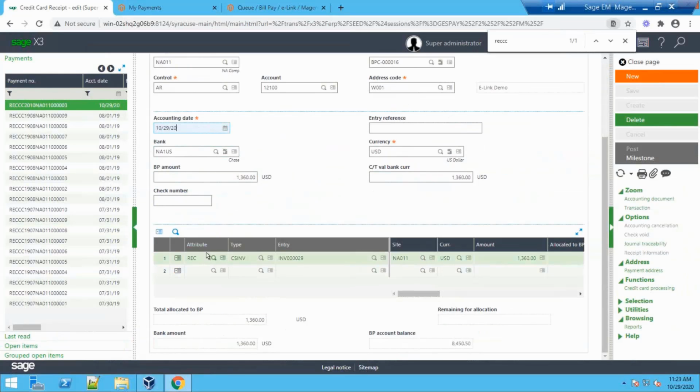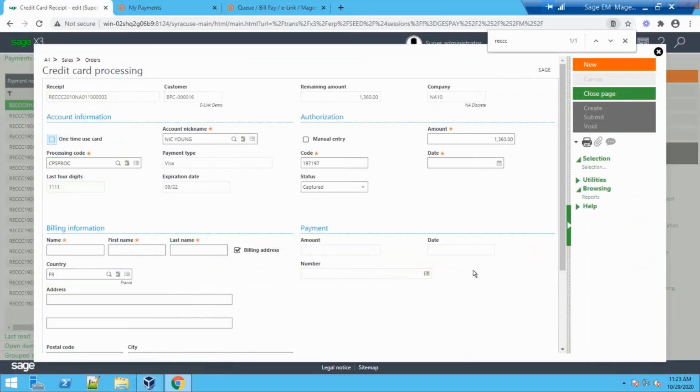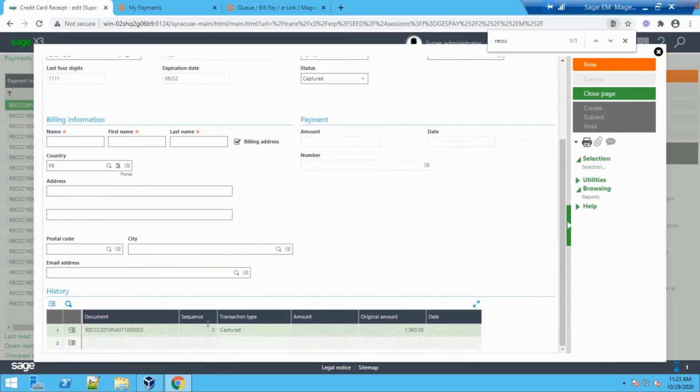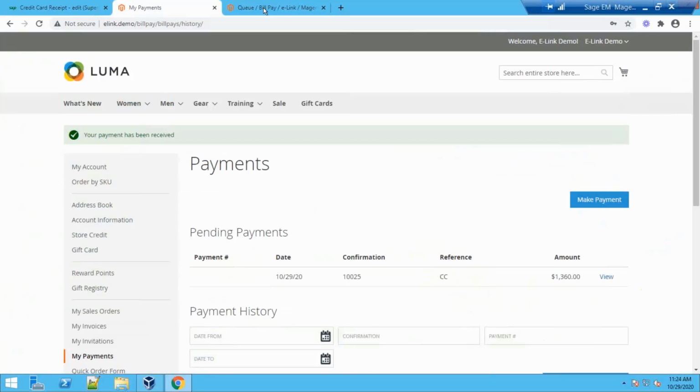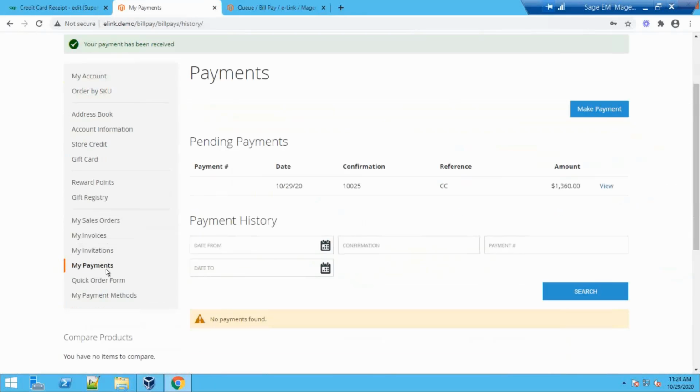We brought it in, and it's already applied to the invoices the customer selected online. So there's no manual entry as far as trying to figure out what they're trying to pay with the payment. It'll all come in automatically applied, and then all you have to do is basically post it. If we go to credit card processing, you can see down here we actually captured our payment, and this is already applied to the payment. So all this has to do is post it, and it's in the customer's account, and it's reflected in their balance. So this is just a brief view of some of the functionality we have for eLink.